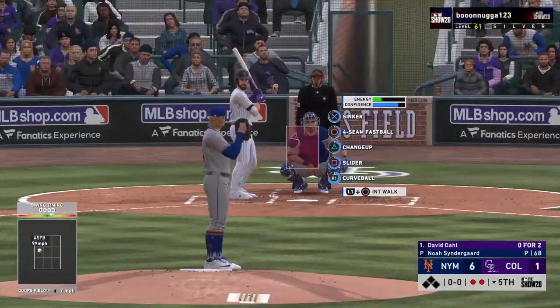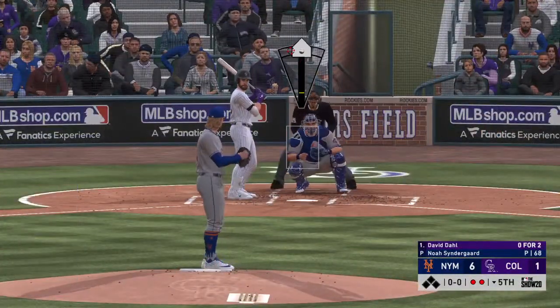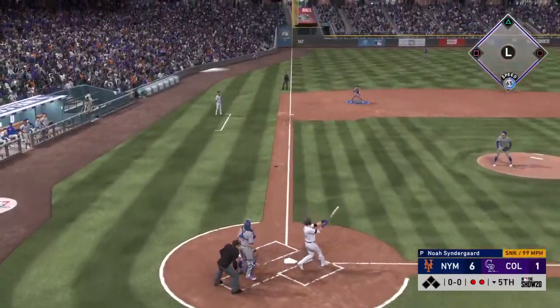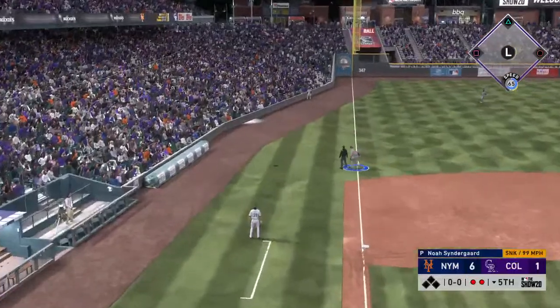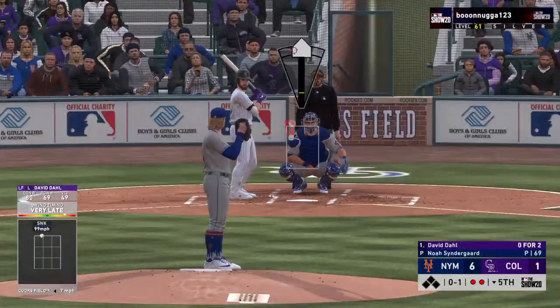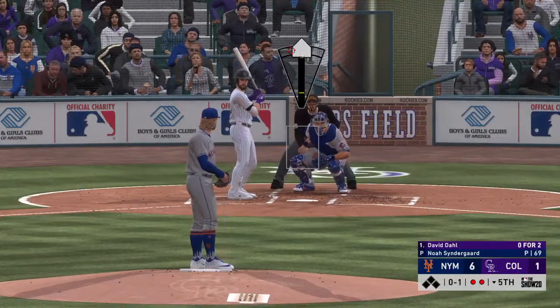So the lineup flips over, and digging in, David Dahl. He's 0 for 2 thus far in this one. Lifted down the line in left. And this will wind up a foul ball. Hey, this guy's got to be pretty proud of what he's done so far.